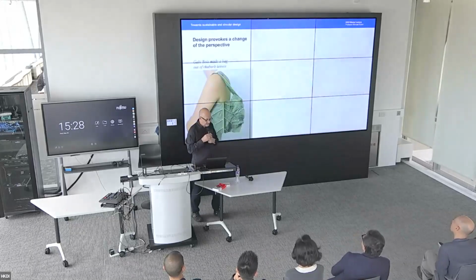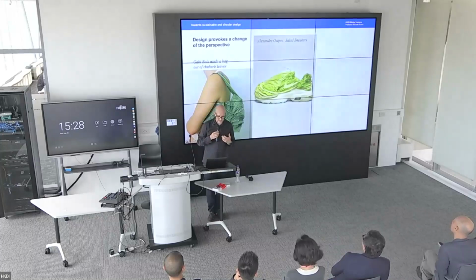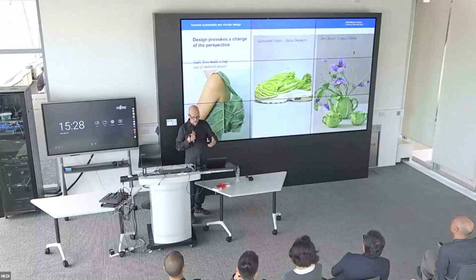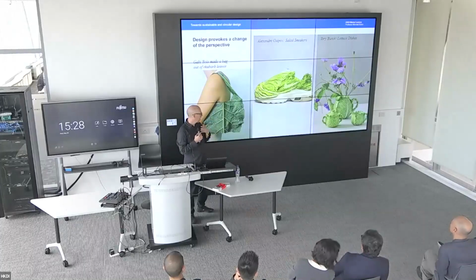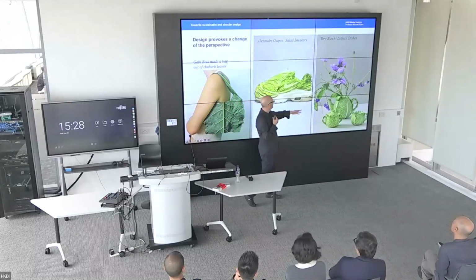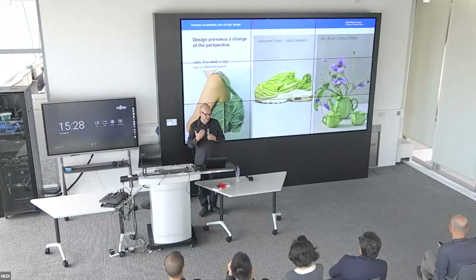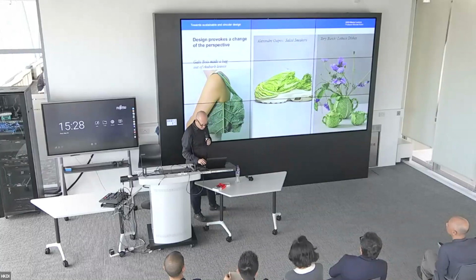Then we have probably more provocative designs. So how can you play around with nature and fashion? This is porcelain. This is a new sneaker. This is a bag. So these are all trying out to have another view of our items, so go away from the very traditional view.